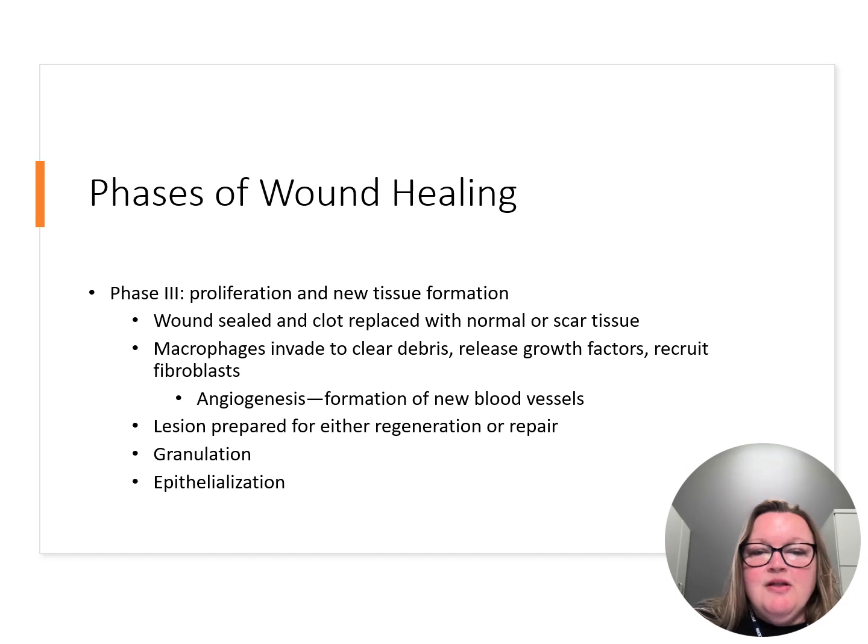Epithelialization is when epithelial cells grow into the wound from surrounding tissues. This process can be quicker if the wound is kept moist to prevent the fibrin clot from becoming a scab.